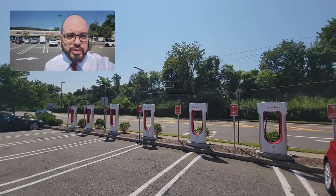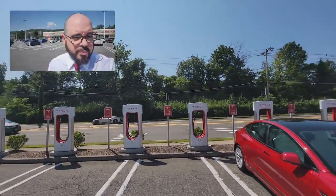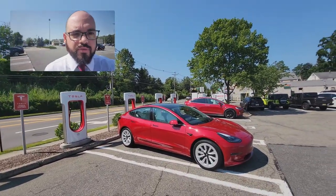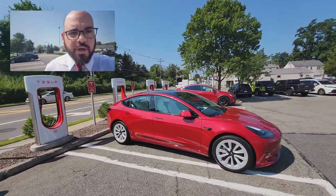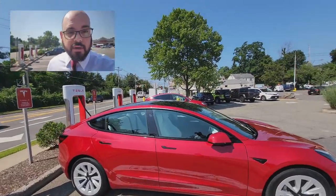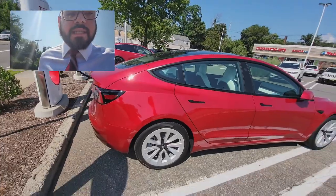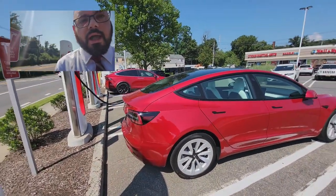I'm over here at the Boonton Supercharger station for my new Tesla Model 3. I got the 2021 refresh. It's got the chrome delete. We got the black door handles here. We got the trim there. We got the 19-inch wheels on this one.